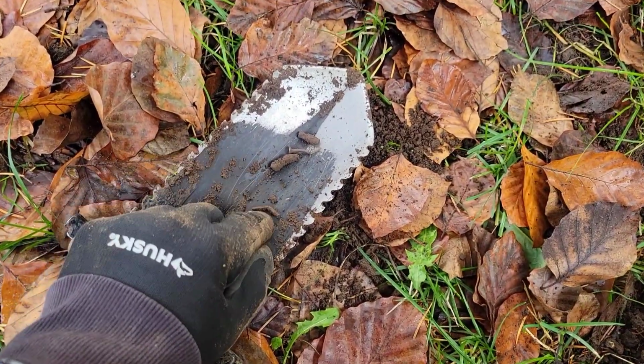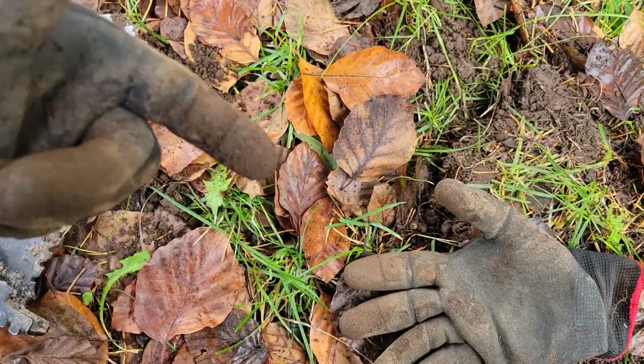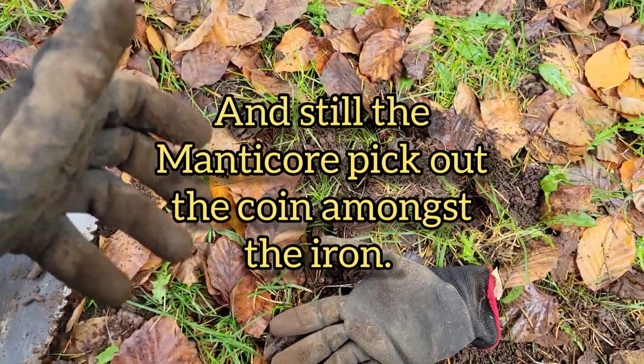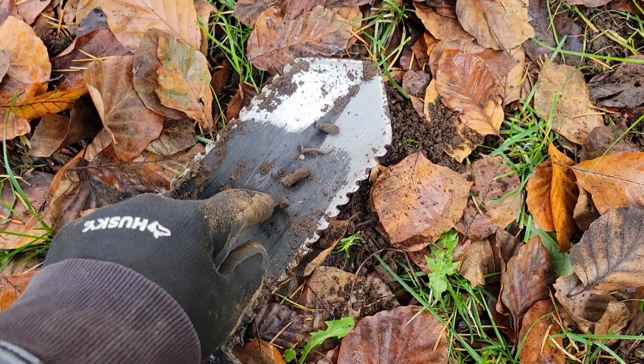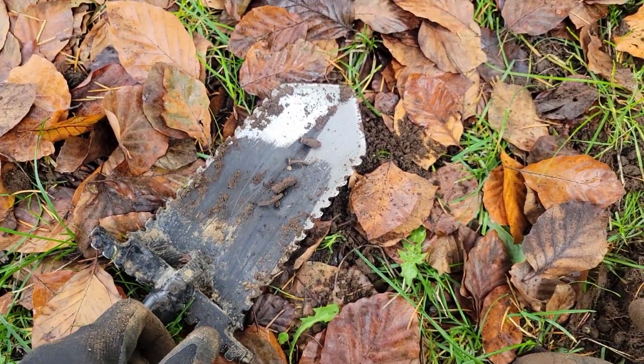Well, in the hole was another piece of a square nail, a couple pieces of iron, and something else in there. It's really big, but I went over it with the coil and it's telling me it's iron. It's too big, too deep, and I'm giving up on that one. But yep, square nails. I want to see a barber around some of those square nails somewhere in here.